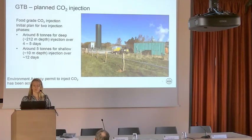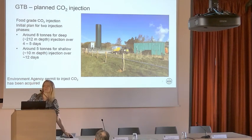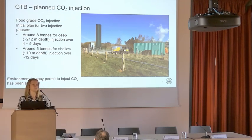So, as I said, we've got food-grade CO2. We've got around 20 tonnes on site. Our plan is to inject around 8 tonnes at around 200 metres depth over a period of 4 to 5 days. And we also plan to inject around 5 tonnes for shallow injection over around 10 to 12 days. So not at the same time.